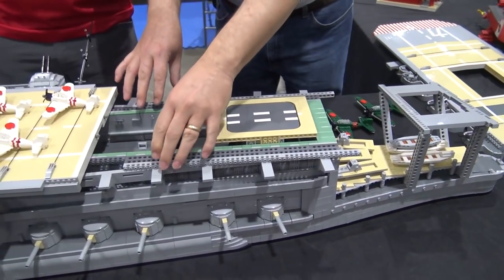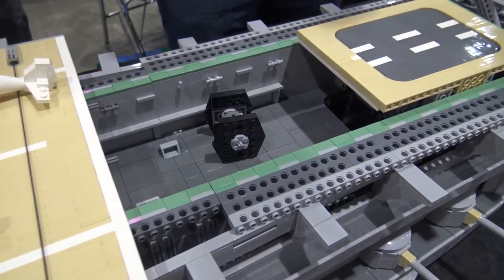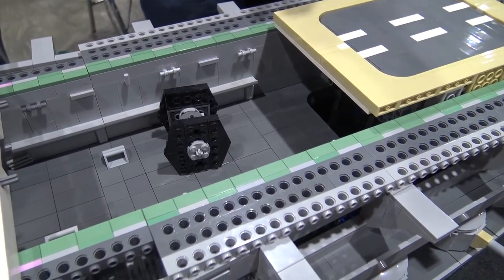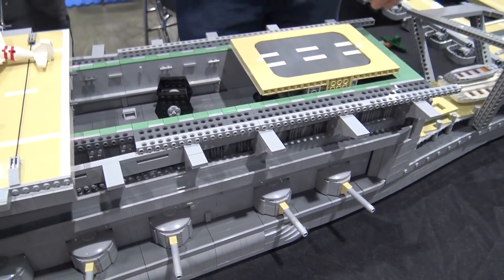And again, inside, it's a fully furnished hangar deck, and anybody who builds a big mock like this, like the Castle guys, you see this great outside, and there's an interior that nobody's going to see unless you guys show up with your camera, and now you can see inside.